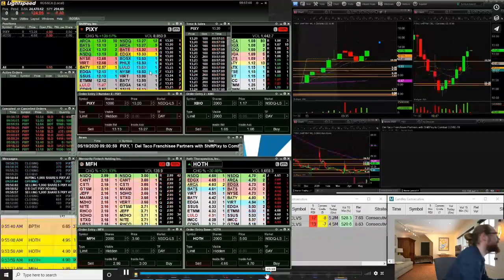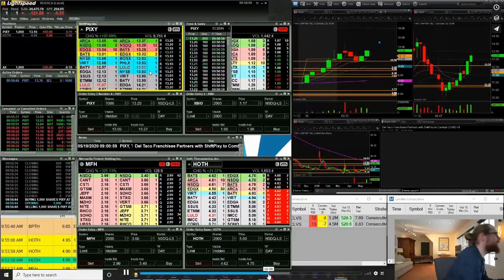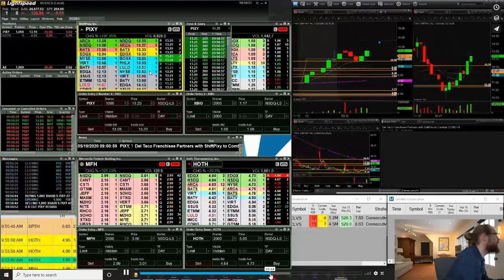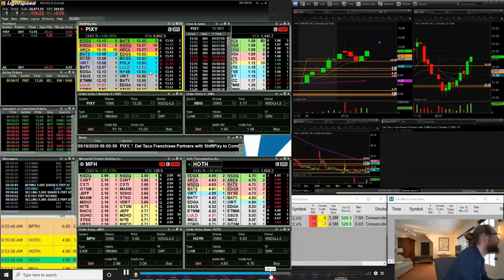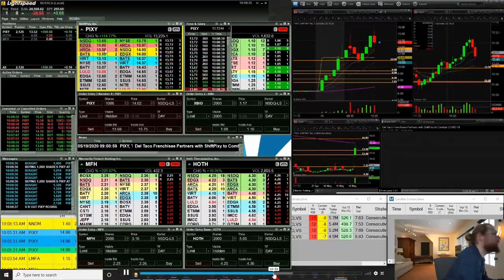So through this area, did I take any bigger size positions? So that's that one there that I took. That was nice. Did I get another one up in this area? In at 13.16. Taking a little off the table. Added there for the squeeze up to 14.